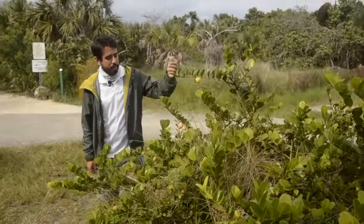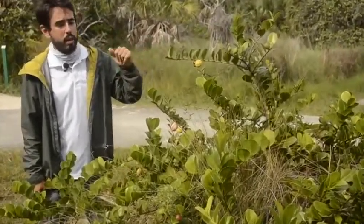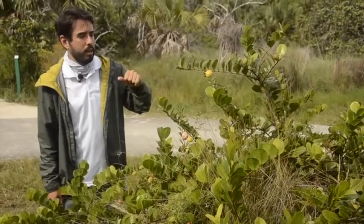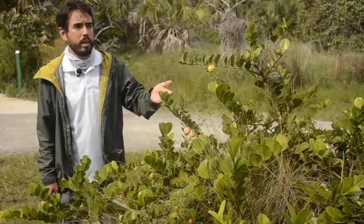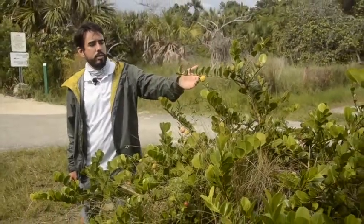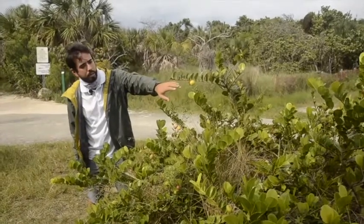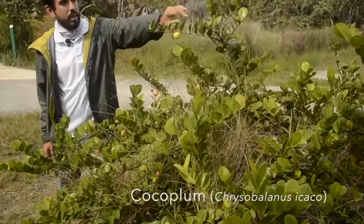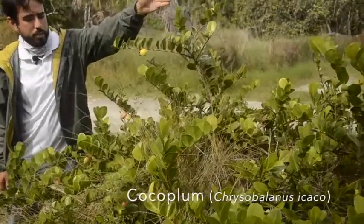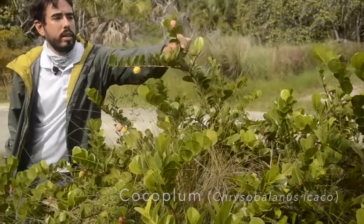So here we have another species that you often find, not just in our hardwood hammocks and our dunes, but oftentimes you'll see them growing farther inland. This one is called the cocoa plum. As you can see, it has these fruits. They are a few different colors. They start off as a green and yellowish color, and then as they ripen towards the end of the summer, you can see this pinkish white fruit, and this one actually has been munched on.